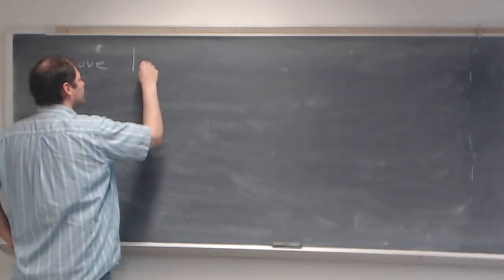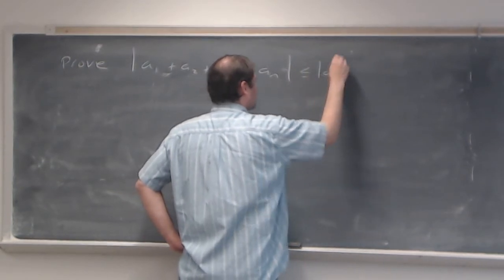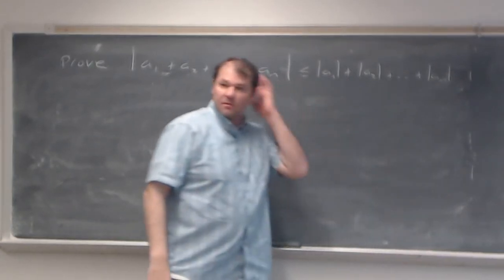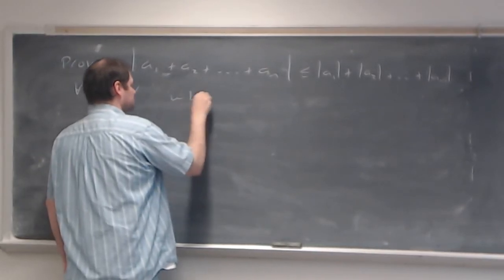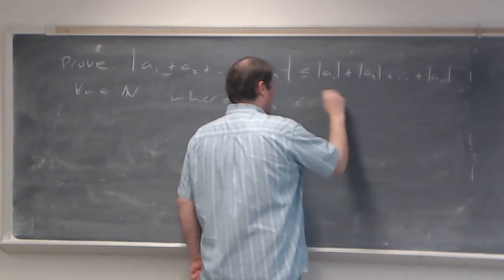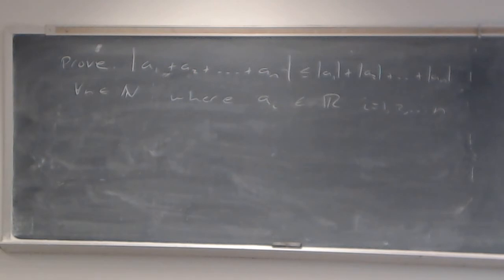the absolute value of A1 plus A2 plus A sub n is less than or equal to the absolute value of A1 plus absolute value of A2 plus all the way up to absolute value of A sub n. And this is true for all n, where A sub i is an element of R, i runs from 1 to n. We prove this by induction.